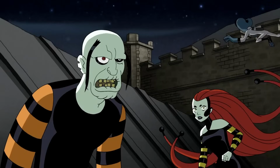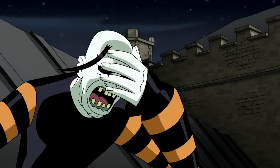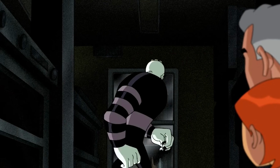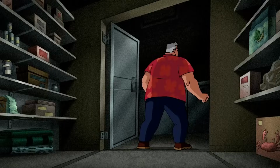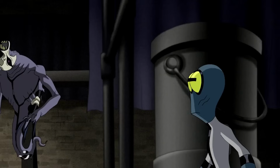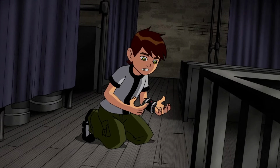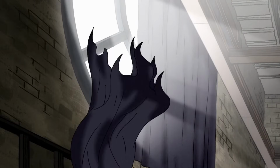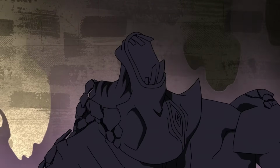Using his small size and agility, Grey Matter outmaneuvers the circus freaks and leads them on a chase through the building. Meanwhile, Max and Gwen face off against the remaining circus freaks, using their cleverness to defeat them one by one. In the clock tower, Grey Matter narrowly escapes Ziscare's grasp before reverting back to Ben. With cunning strategy, Ben exposes Ziscare to sunlight, ultimately defeating the malevolent entity.